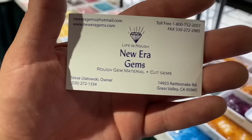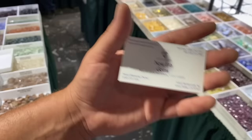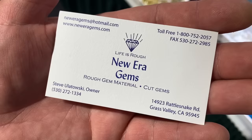This booth is pretty neat. I wasn't expecting to see cutting rough. I mean, it makes sense. It's easy to take around fastening rough. But they do have some other rough over there and even some slabs we're going to take a look at. Really cool. New Era, I don't know if you can find them on social media or anything, but they will be here until Sunday at least.